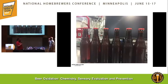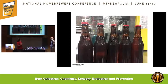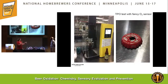That's what they actually looked like before we ran them, so you can see very, very high fills. But fill heights aren't worth points, so no worries there. Then we also tested with a beer gun. I'm sure some of you have one of those. The first one is actually a little bit of a low fill, and we also didn't purge these with CO2. The second one was a pretty good fill height, and these were properly purged with CO2. That's what the machine actually looks like. It brings a lance down and spears the cap, measures the DO in the liquid, measures the oxygen in the headspace, and then gives you a bunch of data about that, which I don't want to know.